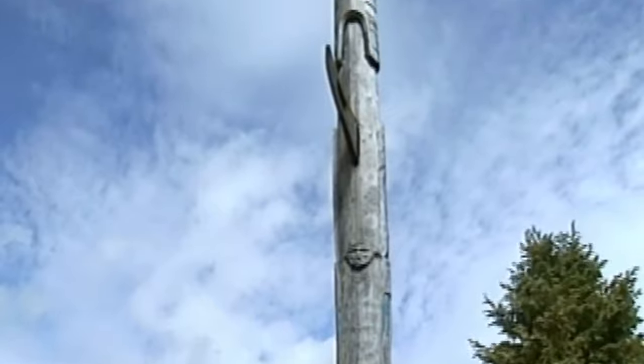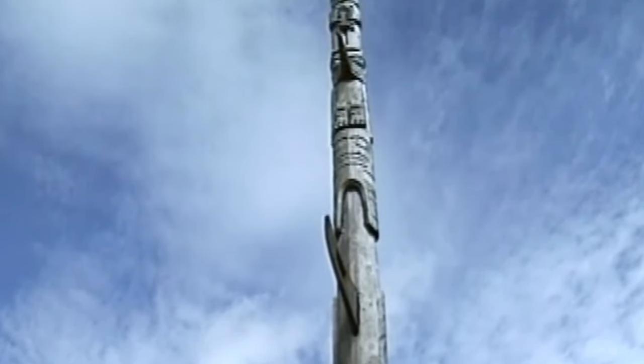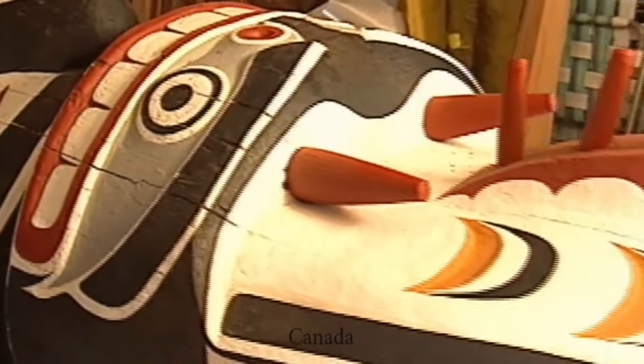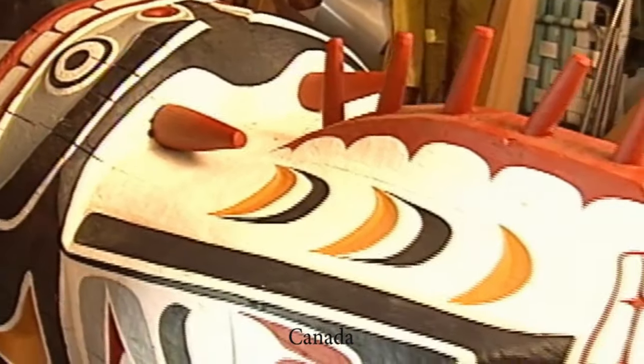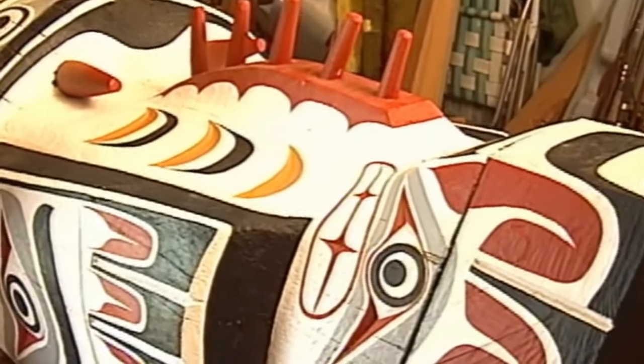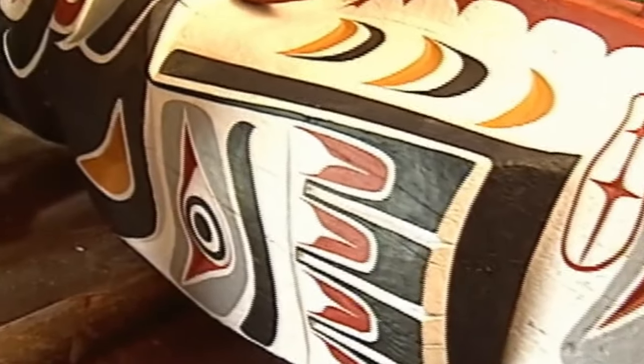Lily. His name was Calvin Hunt, and he is actually well renowned for carving totem poles. This is an old pole that was carved in 1965, and what we've done is we refurbished it. Can you tell me what these animals on the pole represent?